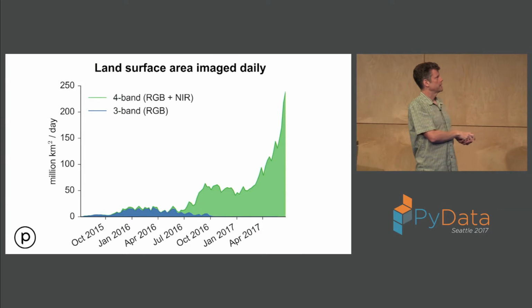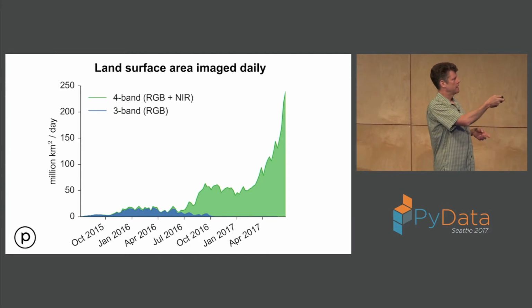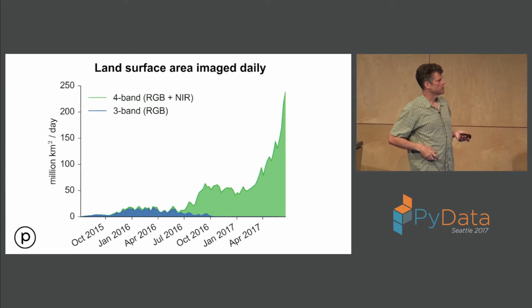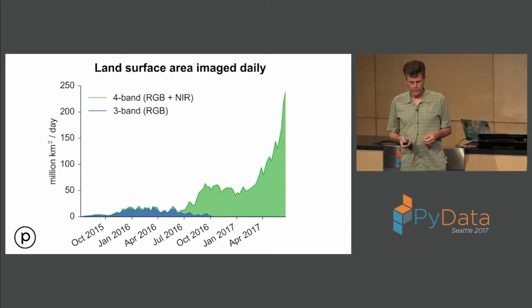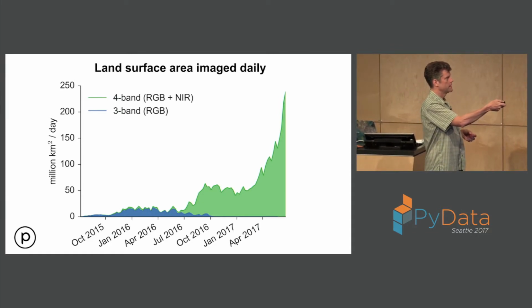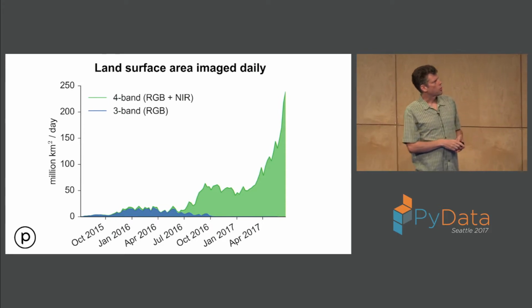So we have 4 bands of information, and now almost all the data that we're collecting is 4-band data. So if you look at this in millions of square kilometers per day, we were in the tens of millions of square kilometers a day at the beginning of 2016, around 20 million through most of the year. Then a couple things happened in 2016, 2017 that changed this. At the end of June 2016, we launched 12 satellites in a polar orbit on the Indian PSLV spacecraft, and that is this ramp up in data for the third quarter of 2016.